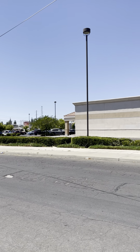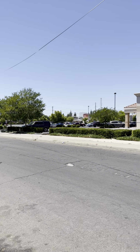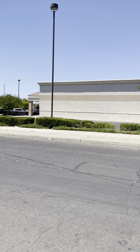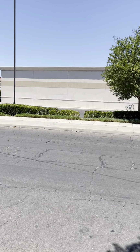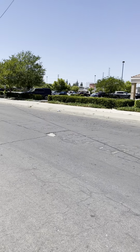Hi friends, I am doing open house today on this beautiful house at 1115 West Griffith Way, Fresno 93705. I am showing you the surroundings of this house.